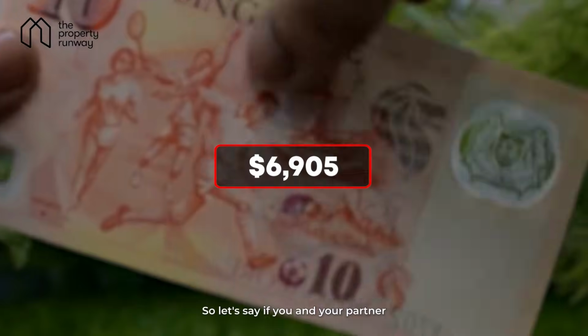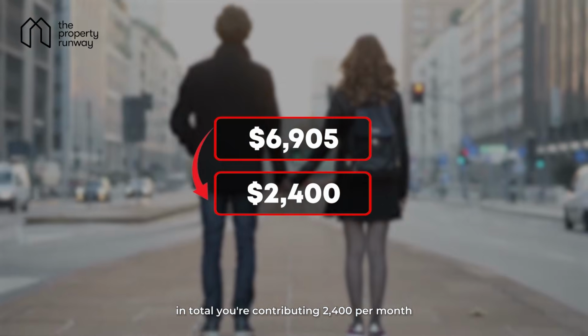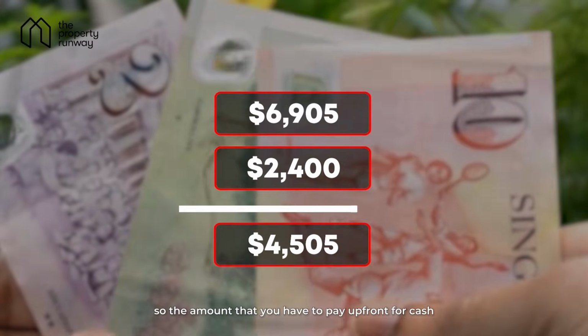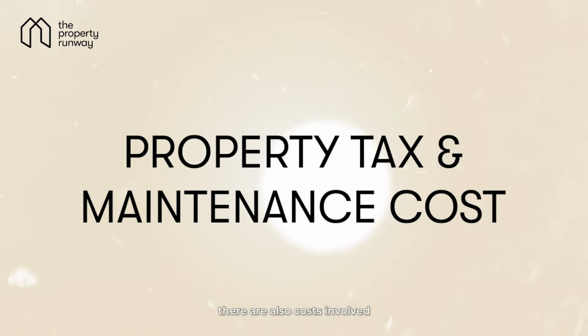So let's say if you and your partner are both contributing to CPF, let's say for example in total you're contributing $2,400 per month, you can actually use that amount to offset the amount that you have to pay for mortgage. So the amount that you have to pay upfront in cash in terms of your mortgage would be about $4,000 per month.